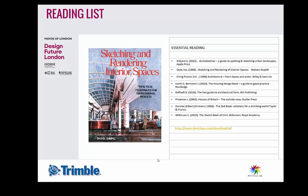For additional reading, the book Sketch Rendering Interior Spaces, which has the techniques I was just showing you, actually comes from this book, even though it was published back in 1988. It's a very, very good book. Unfortunately, you can pick up secondhand versions of it now for about £4 or £5.